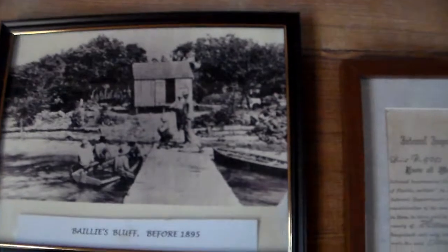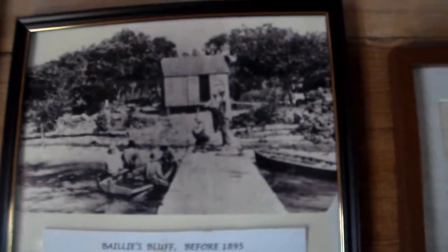Bailey's Bluff was the original sponge area before Tarpon Springs. Those are all sponges in that picture. Now it's all grown over. There's practically nothing there. I still think there's some ruins out there somewhere, but I don't know.